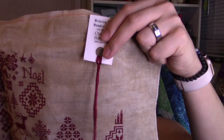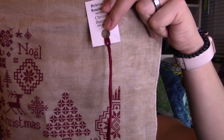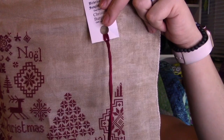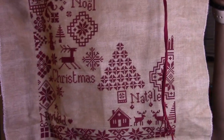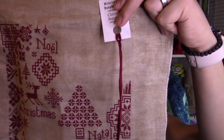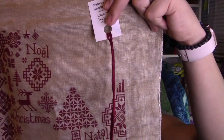You all are going to die when you see how much cloth. Look at that. That ain't going to be enough. Like, that ain't going to be nearly enough. I may be able to finish the one that's down there under Christmas, get the couple motifs down there, but I ain't going to be able to get this top right corner completed, right? So I'm in a little bit of a pickle.